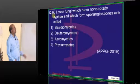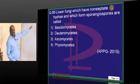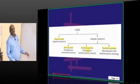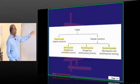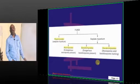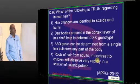Then, which lower fungi has nonseptate hyphae with sporangia? I still remember this one from our mock tests. We had a botany question. Fungi were divided into aseptate and septate. In that we have endogenous ascospores, etc. Accordingly, Ascomycetes, Basidiomycetes, Deuteromycetes. All India PMT questions, 5-6 questions are there, MCET questions.